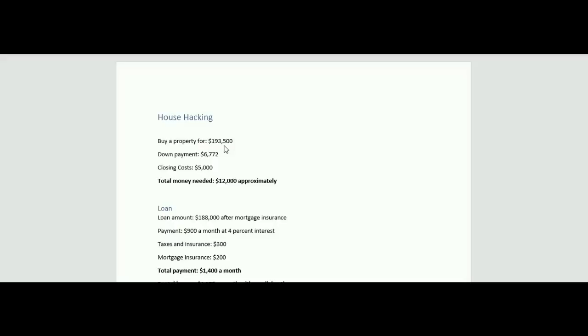Before I get too far, this property might have some problems for people for one reason, which I want to disclose to you. It has a commercial unit. Because it has one commercial unit, a 400 square foot hair salon, it might make it really hard to get FHA or VA financing. But if you're buying a straight multifamily property with 4 residential units, you should have no problem.